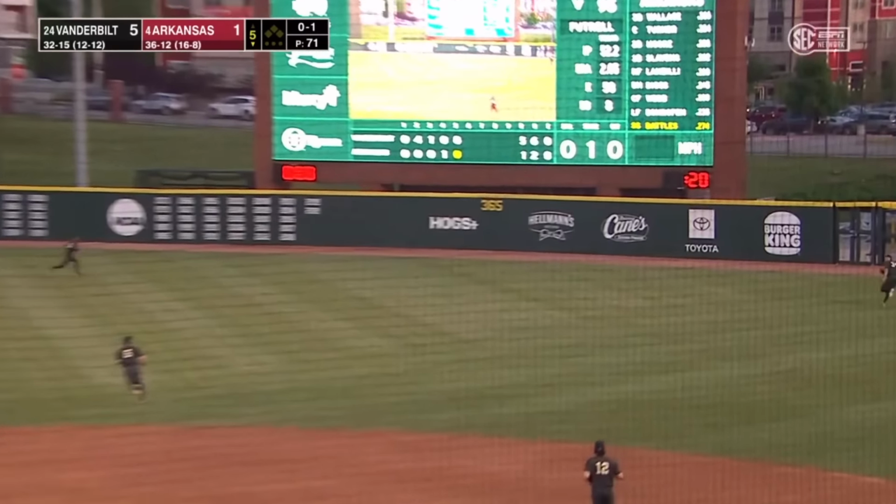Lifted to right, and Jones pursuing. Backed up, and he misplayed the baseball. One of the few nights where the wind isn't a factor, and Jones just whiffed on it. What a break for the Razorbacks. And the Commodores maybe a little bit in disbelief.